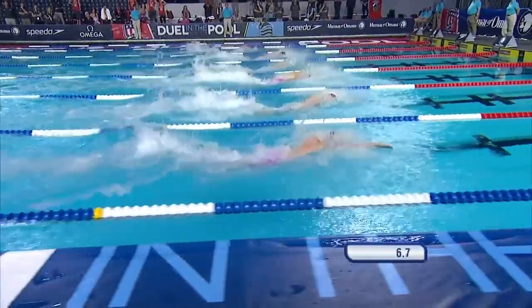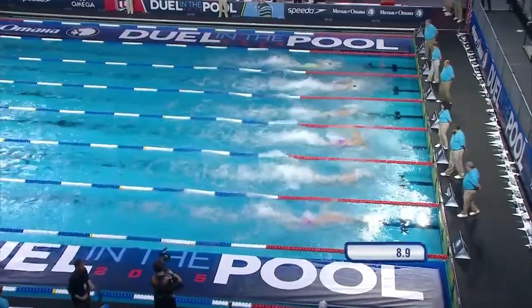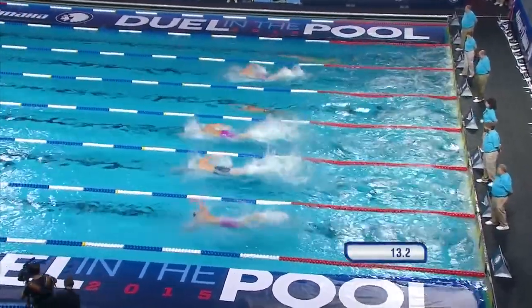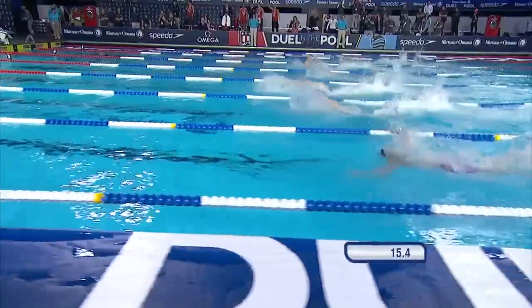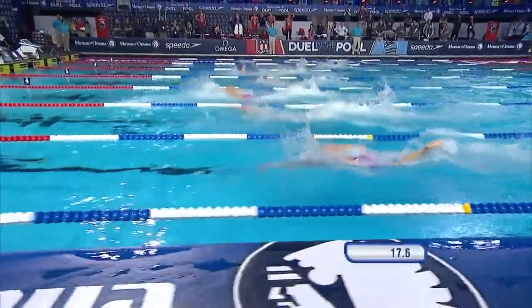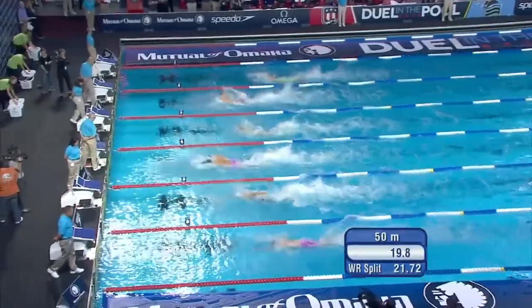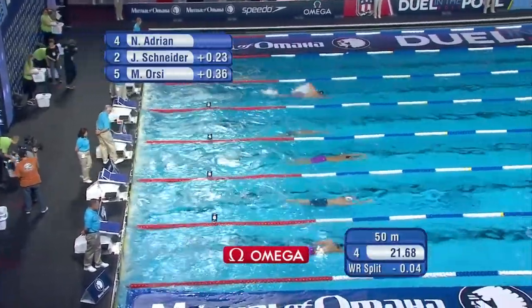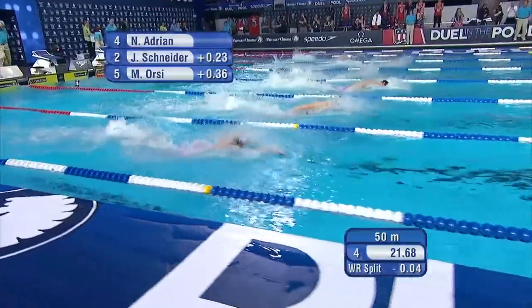Four lengths of the pool and it's over. Ladies and gentlemen, don't hold back here in the men's 100-meter freestyle. Top seed in lane three, Vlad Morozov, but it's Natan Adrian in four, out with a big lead early, 21.68, under world record pace.